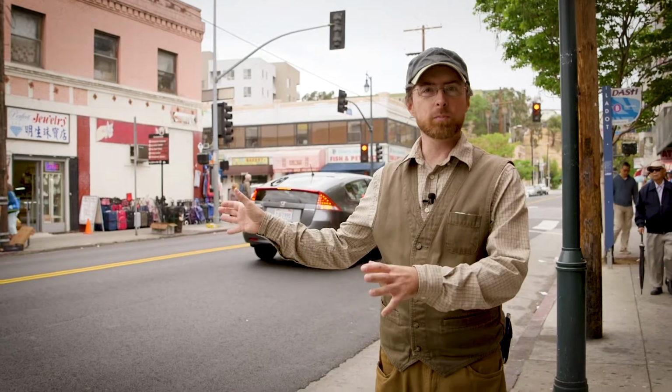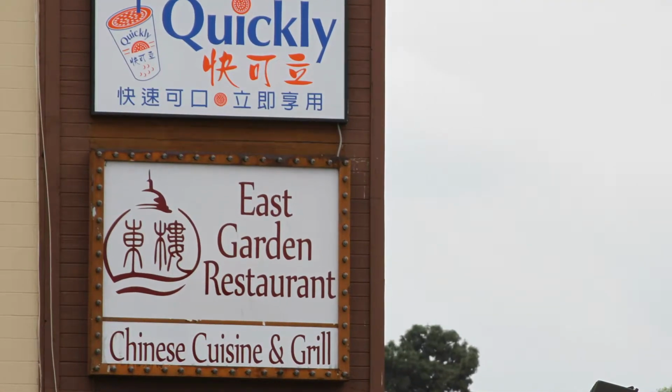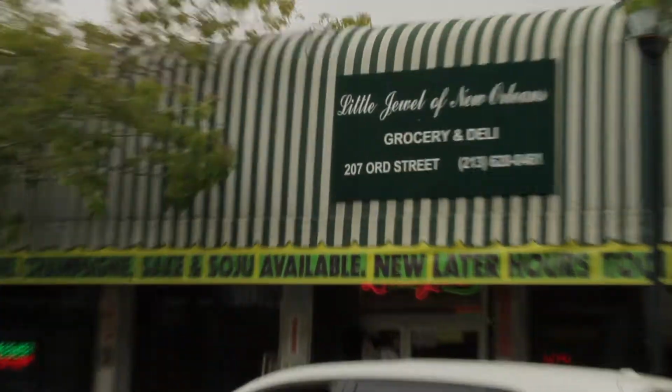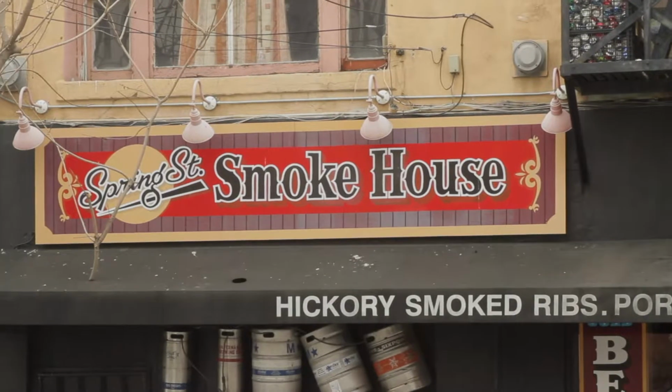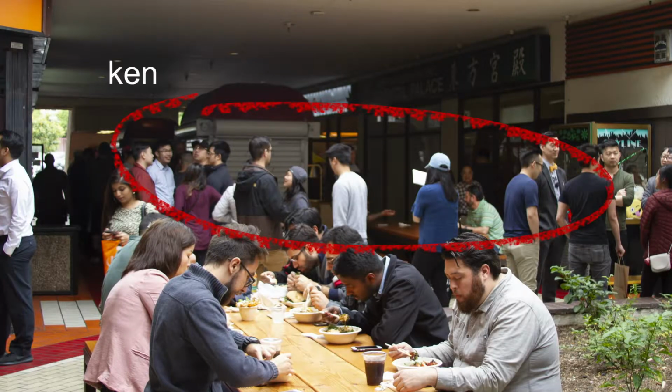You know, aside from Philippe's and the Mexican food down in Olvera Street, over here we have the Chinese restaurants. Right across the street we have a hot wings and taco stand. Right on the corner over there we got a seafood restaurant. A little bit further down we got the Little Jewel of New Orleans, which is a Cajun food place. And then there's the Spring Street Smokehouse, which has got some great barbecue. So, you know, if you're more of a foodie and less into the whole history thing, this is probably one of the best areas you can come to in Los Angeles.